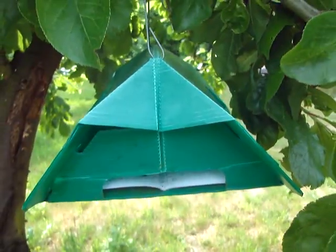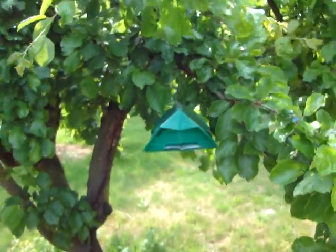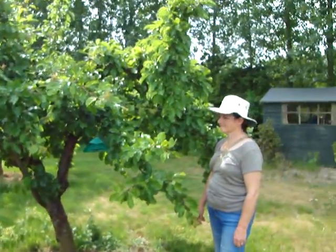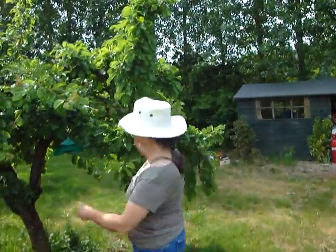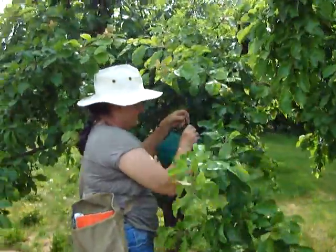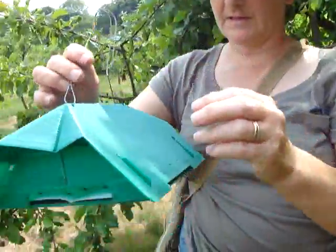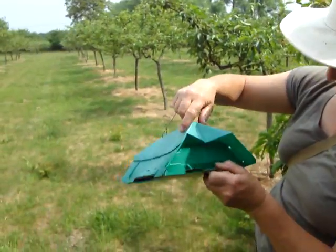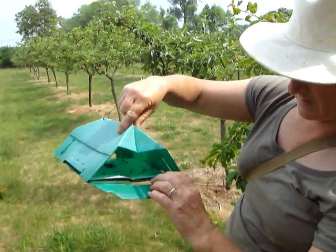Right, this is a pheromone trap hanging in a plum tree, and Julia's going to explain how these work. This is basically for the plum maggot, whatever its botanical name is. A little weatherproof tent-like box. Yeah. So if we buy this from the garden store.